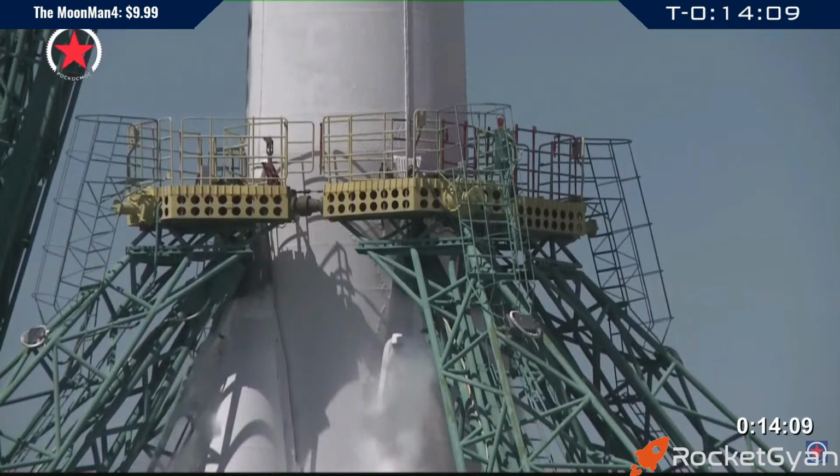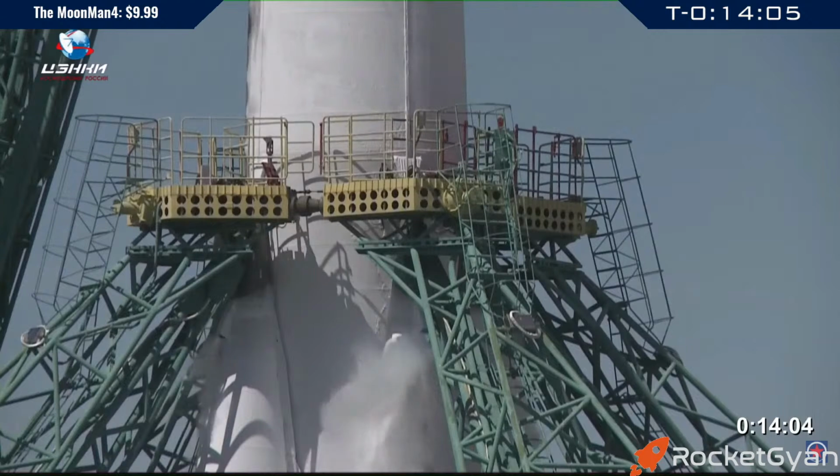Okay, cool. The weather in Baikonur at this hour is currently 85 degrees with clear skies. Everything is all set, and the fueling operations went smoothly over the past few hours.